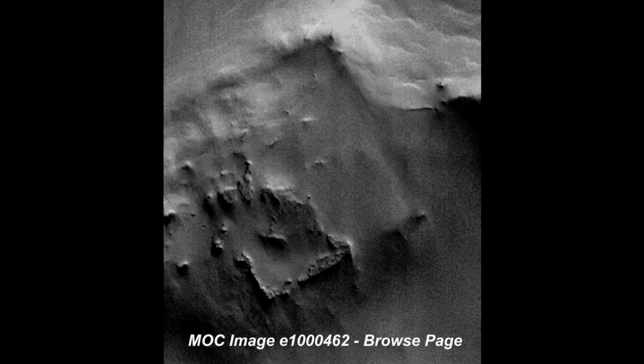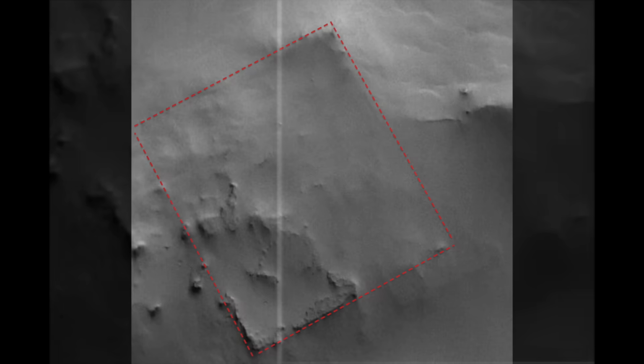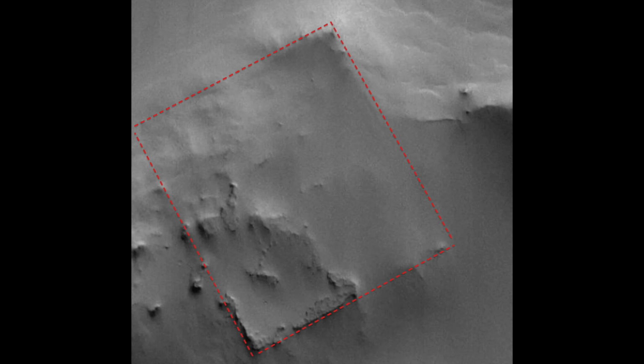The strange, square-shaped formation on Mars remains one of the most intriguing and unexplained discoveries in planetary exploration. Its geometric precision and distinct appearance challenge traditional explanations and fuel speculation about its possible artificial origins. Whether it is evidence of an ancient civilization, a remnant of extraterrestrial visitors, or a geological anomaly unlike any seen before, this formation demands further study.